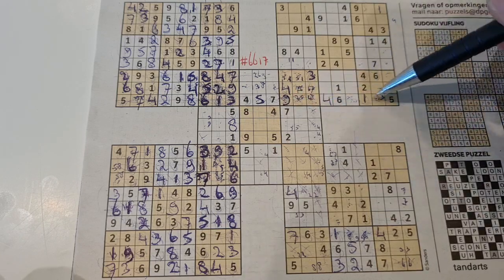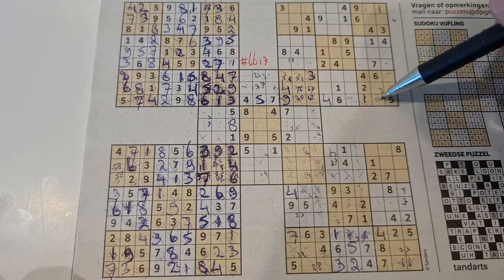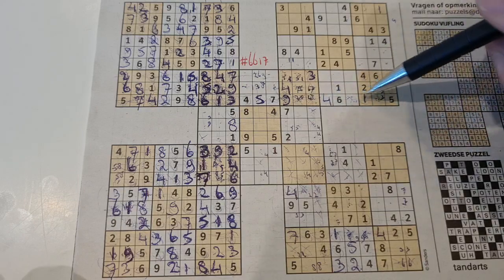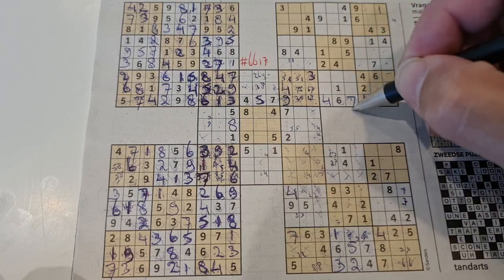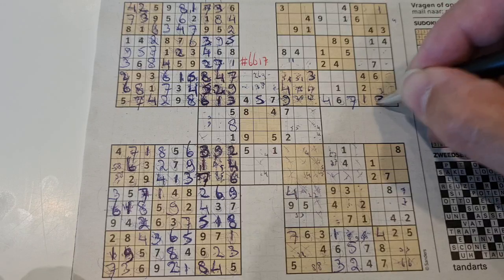Yeah, in the last row, 2 numbers are left. The 1, the 2, 3 is missing. The 4, the 5, the 6, and the 7 is missing. 3 and a 7. We have a 7 in this column, no 7 there. 7 should be here. And the 3 goes there.